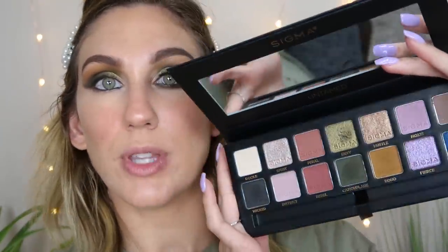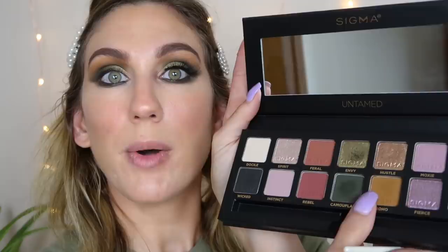All right, to finish off the eyes, coming back into the Untamed palette, I did use some black liner on my waterline, and then I did also tight line. But I am first going to pick up some Camouflage, of course, just on a pencil brush again. And I'm going to smoke out the lower lash line. And then I'm gonna mix in Boho. I'm basically just gonna be doing what I did on my lid. I'm just gonna use the same brush. I'm gonna bring Boho a little underneath that and blend it out.